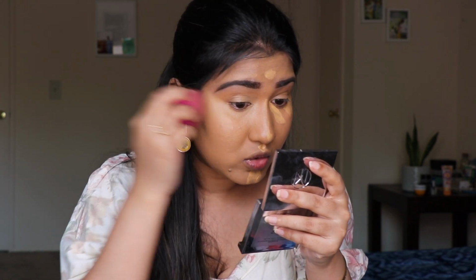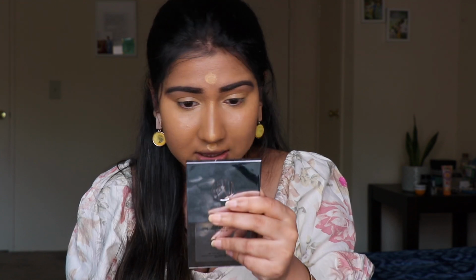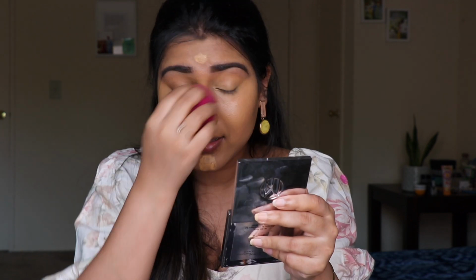It's just so damn good. See that? And it's also lightweight. Some concealers just sit heavy on skin, and sometimes they go into the under eye crease lines. When you have wrinkles or anything of that sort, it just sits in there and gives that patchy look. But this is super lightweight. See, it just brightened that up. So it does have coverage, but it is also lightweight.